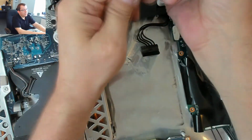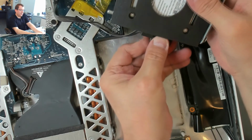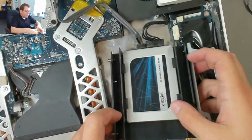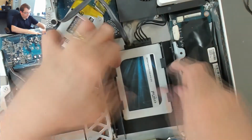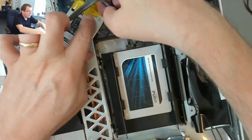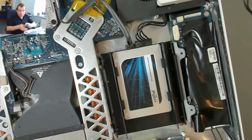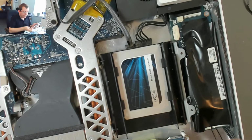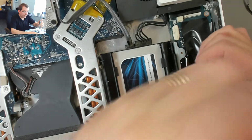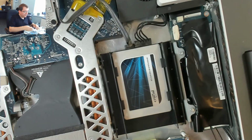I'm going to plug it in like this so I can see what I'm doing. I have broken one of these before, these connectors, and wasted an SSD because I don't know where it went. I would try to resolder that today, but when I did it, I was too afraid. Okay, screw this back in. Right, that drive is mounted properly.